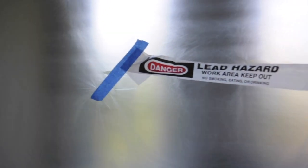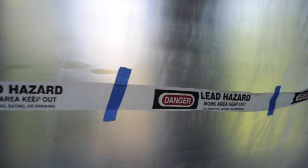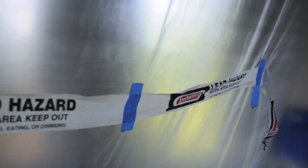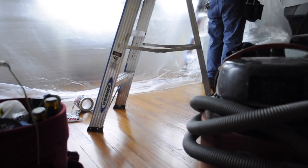And that involves a whole process of setting up and cleaning up. Setting up to contain the lead dust, and then cleaning up appropriately, and lastly, doing a lead dust verification to make sure there's no lead left at the home, at the window area, or in the building.